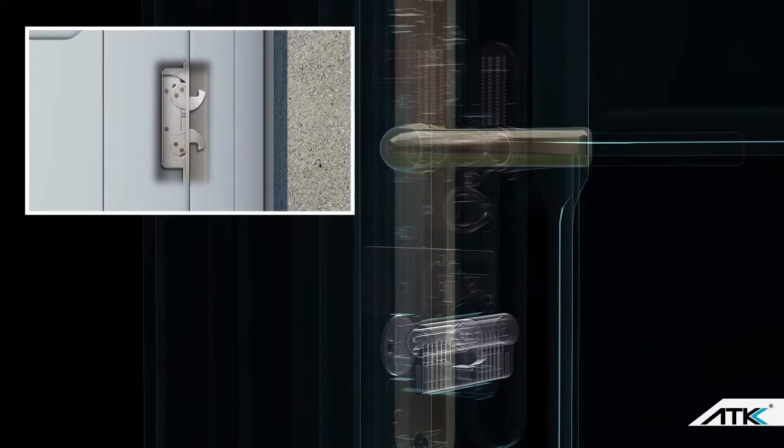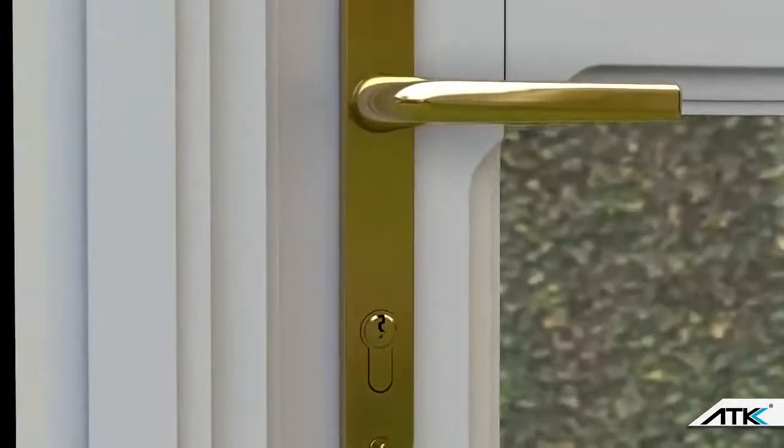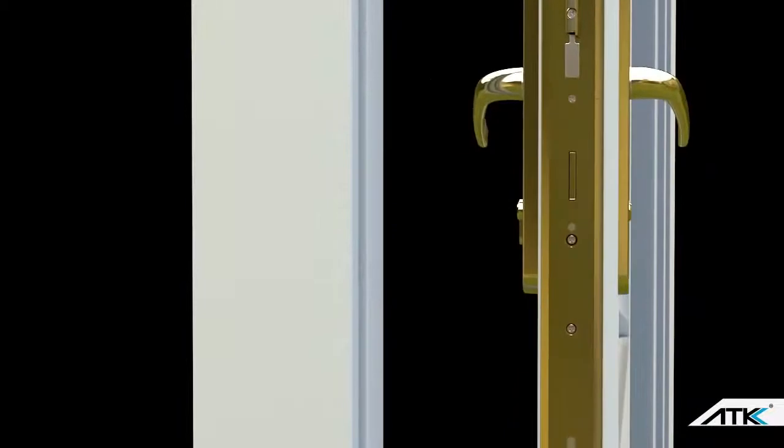But what if you found out that the main feature of the door could be bypassed in just seconds? What if burglars already knew this secret and were using a major security flaw to quickly gain access into homes with very little noise? The Euro cylinder lock is the single most important security feature on any door.